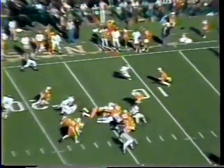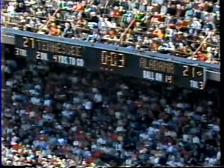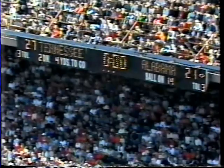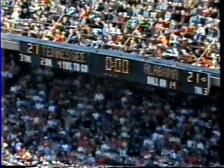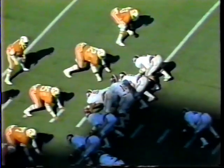They'll pull it back to the 14-yard line of Tennessee, where with 10 seconds to go in the third period of the football game, Tennessee leading 27-21. Alabama will have it second down and 3. The Tide to the line will not get a play away. That's the end of 3 periods. At the end of 3, the score, Tennessee 27, Alabama 21. Toward the north end of the football field.